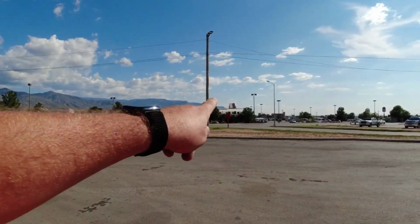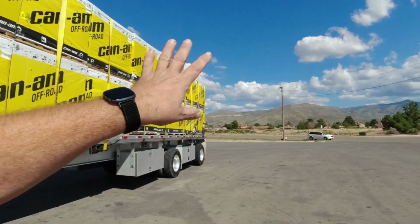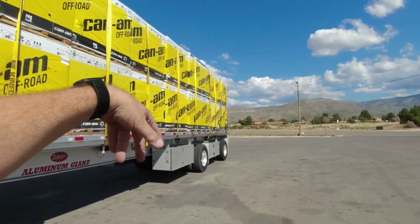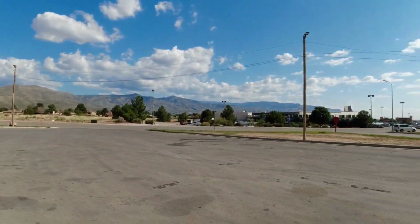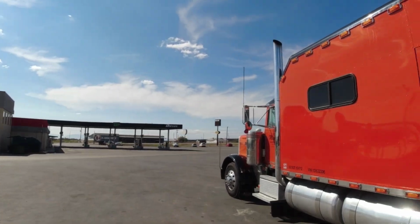But there's a Lowe's right there. There's a Napa right there. And then there's a Dollar General on the other side of the Napa. I like this little truck stop. I usually always stop here. We're in Alamogordo, Kent's Corner, Kent's Quick Trip. There's the sign right there.